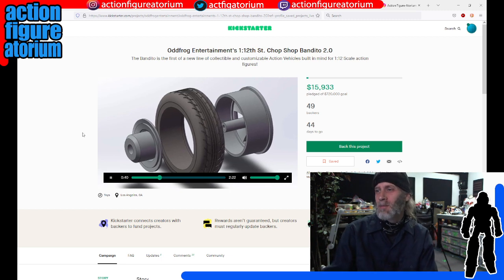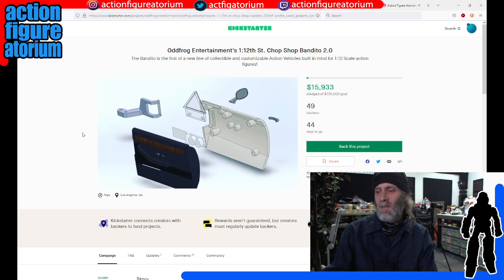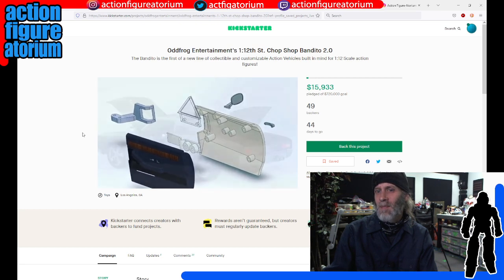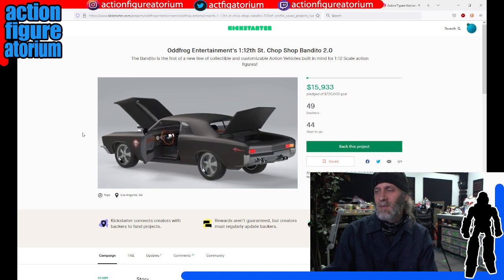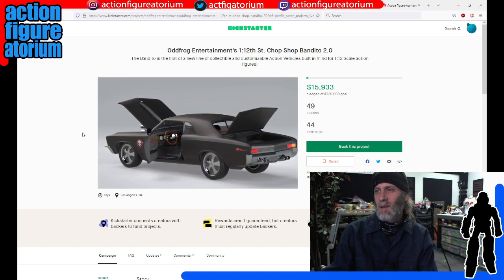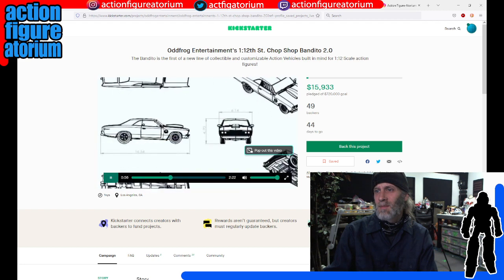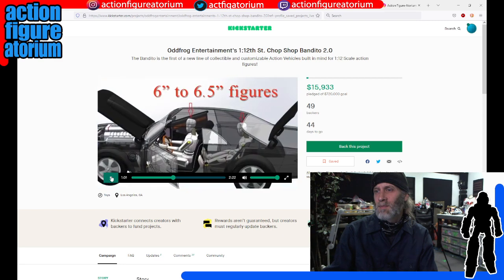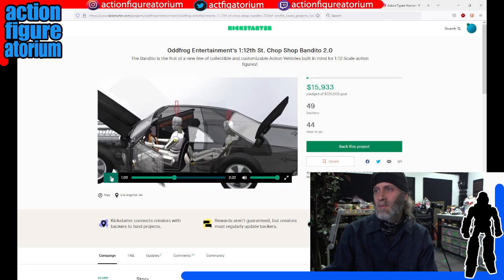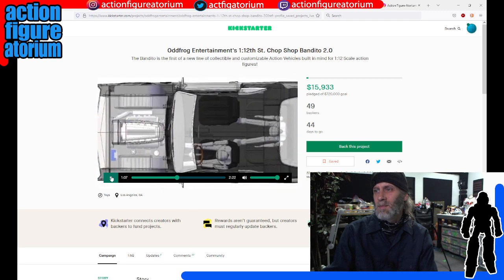It's designed to appeal to customizers, with a variety of parts that can be added and altered. During the course of our Kickstarter, we will offer stretch goals to help to add to these customizable features. The more successful the Kickstarter, the more features we can add. The Bandito is scaled to 1/12 and will fit 6 to 6.5 inch action figures. A section of the back seat can be removed to accommodate larger figures.